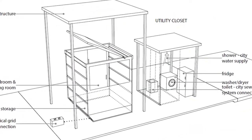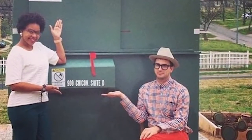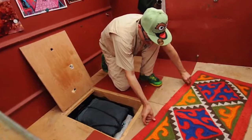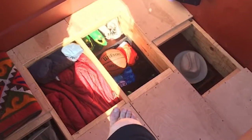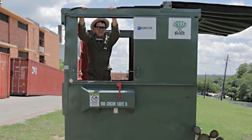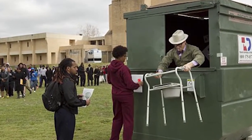He has done a pretty good job of converting this tiny space into a livable home. It is complete with an air conditioning unit, a weather station, a mailbox, and a false door basement where he stores all his cooking supplies and his clothes. Jeff said that there are so many benefits to living inside of a dumpster. There's low rent, you don't pay much for utilities, less time doing chores, and a shorter commute to work. I mean, he's living where he works.